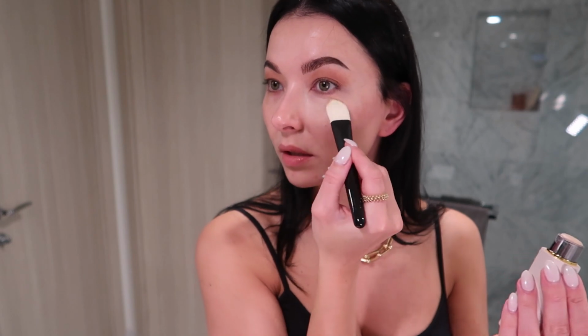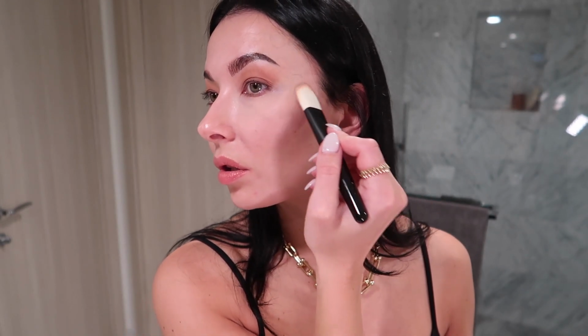You see the difference between this side of my face and this side? It has nice coverage, I would say, right? Because I have pigmentation here, I like to use the lighter foundation all the way to my cheekbone, to cover it up.